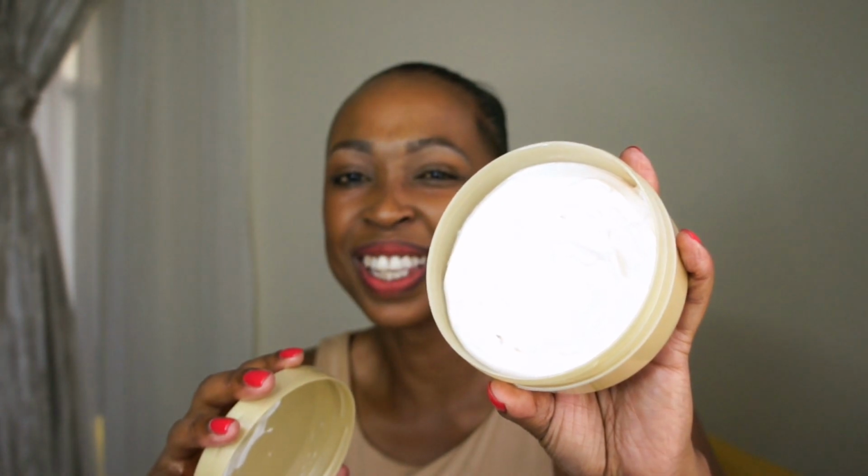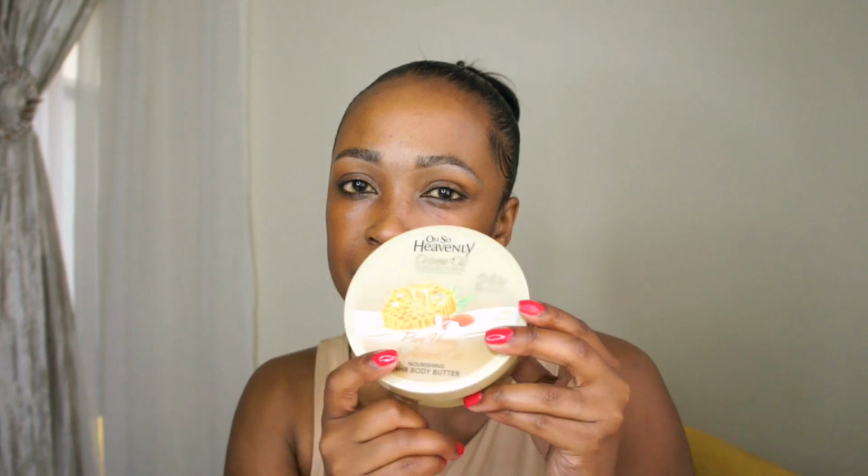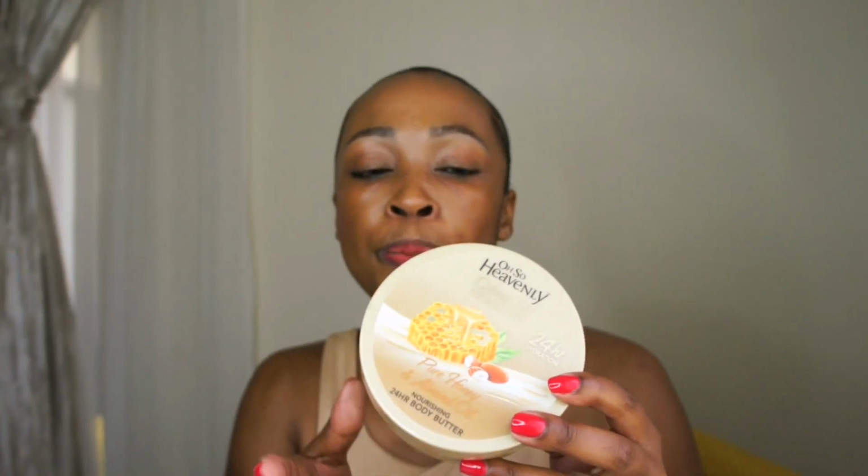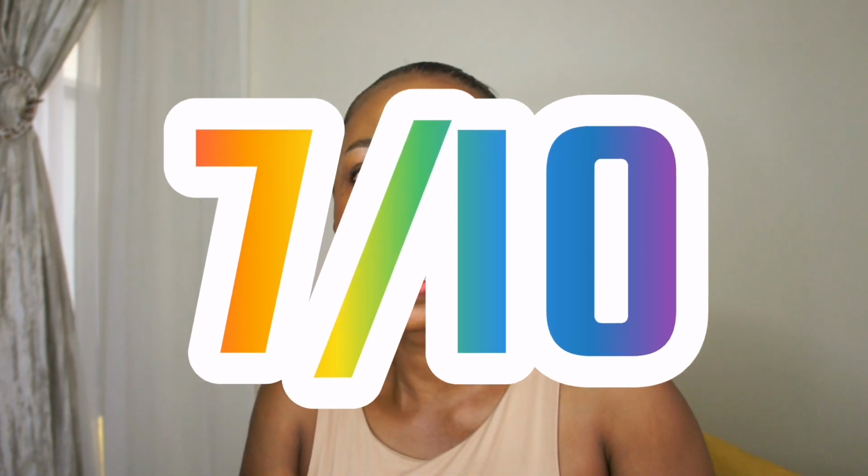So what I've done is I've actually added oil in here, and you'll see it's pretty full because I don't really use it that much anymore. I like to use it at night because I feel like thickness at night is the best. Thick items are best at night. And yeah, she's okay, she's alright, she smells good, but she's too thick for me. I like creams that can lather on very nicely and leave a good proper moisturized glow to your skin. So I'm gonna give her a 7 out of 10.